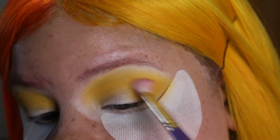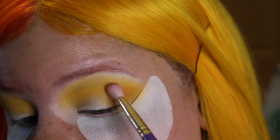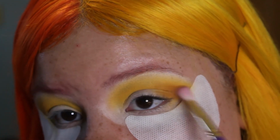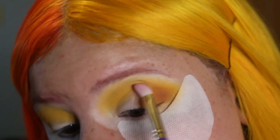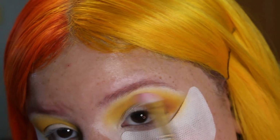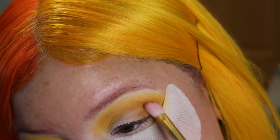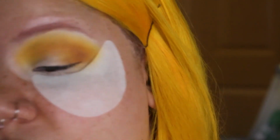And I'm just going to build that in my outer V and slightly drag it in, but not all the way to the inside of my eye. I just want to create a little bit of depth here. Since we're going to be putting a shimmer on the lid, I literally just tapped into the pan once, and this is the pigment I'm getting from it. It looks really nice. I'm just going to bring it in a little bit, whatever's left on the brush. So it just gives us a little bit of definition, but nothing too crazy.